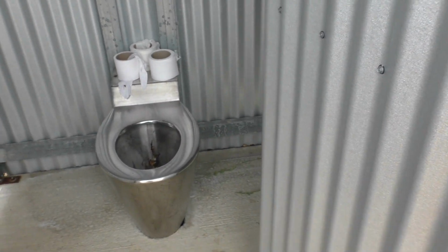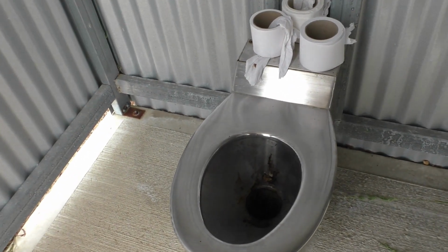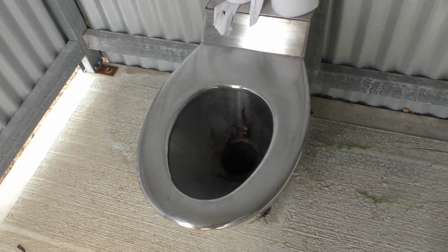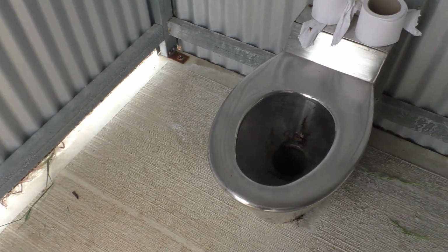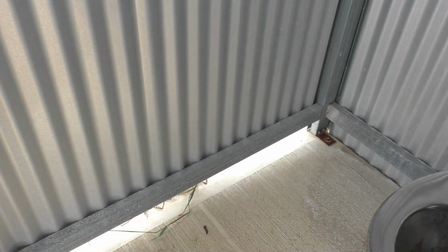Yeah, but it's rather disgusting looking. It's a long drop and there's no way to clean it. But yeah, maybe the toilet's newer.